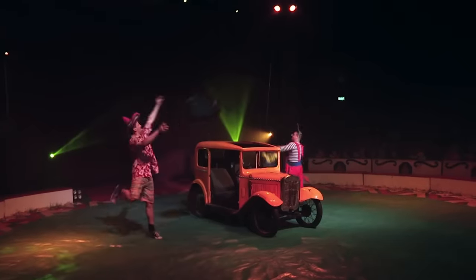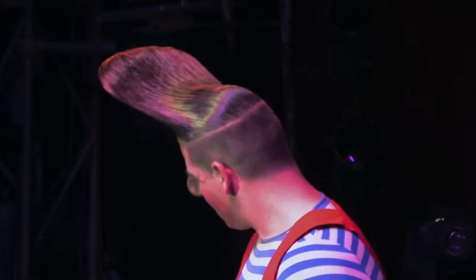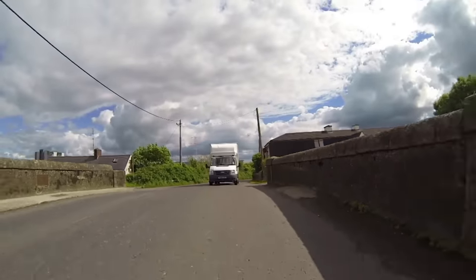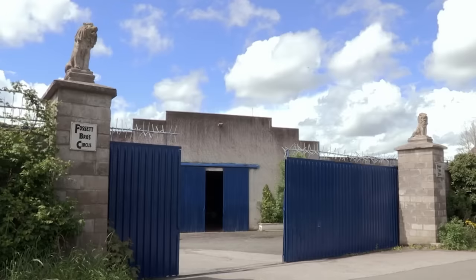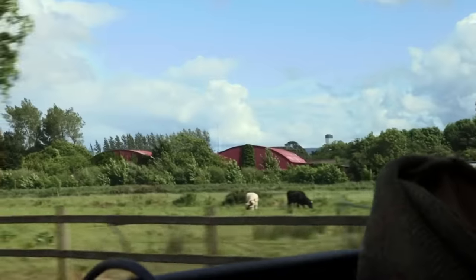More than just a circus, it's an institution. And Fawcett's has entertained generations of Irish families. Sadly, Drew's not going to see the performance today, but he'll still be entertained as Robert is opening up the storage yard for him. They've been at this yard, particularly, since 1956. So, they've called us in because they're desperate for space. They want to have a bit of a clear out.